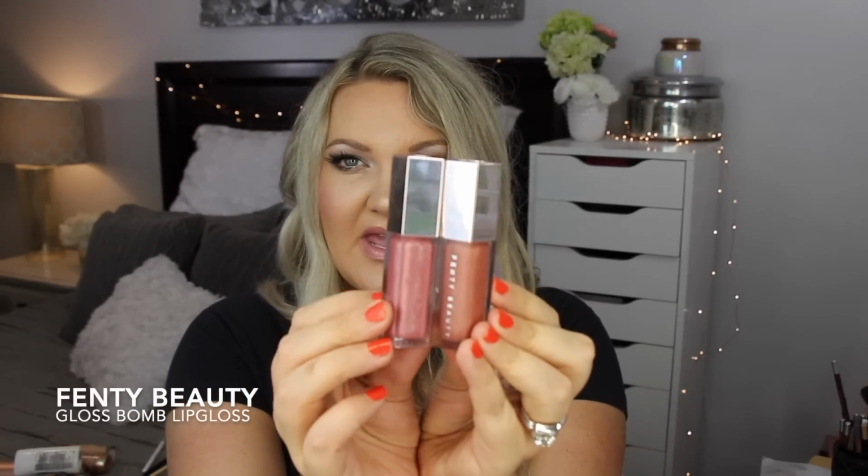It's called Universal Gloss Bomb. These Fenty gloss bombs are amazing, and this was the first shade out, and I've had a love affair with it ever since. This is one, like I said, that I think will be flattering on everyone. So this is the color that I particularly recommend. Then this is the shade Fussy, which is more of a pink shade. So in comparison to the bronze, you can tell Fussy is more pink.